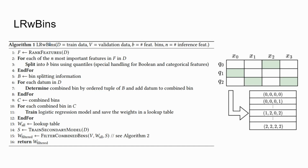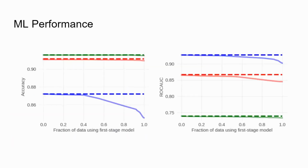And the crucial role of AutoML is in configuring the first stage inference by picking the optimal hyperparameters and by balancing the two stages so as to maximize the use of the first stage model while minimizing the loss in machine learning performance. Here, we plot common performance metrics as our multi-stage model uses more and more of the first stage model for inference, going left to right.